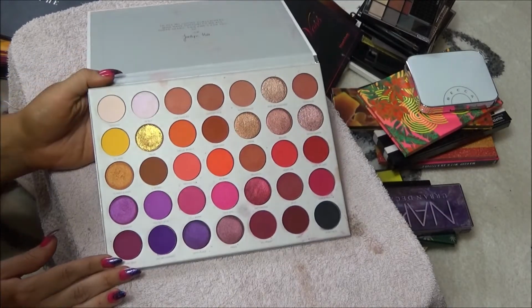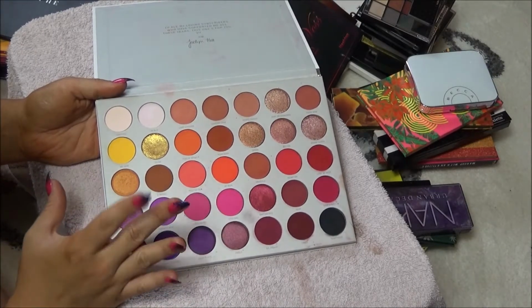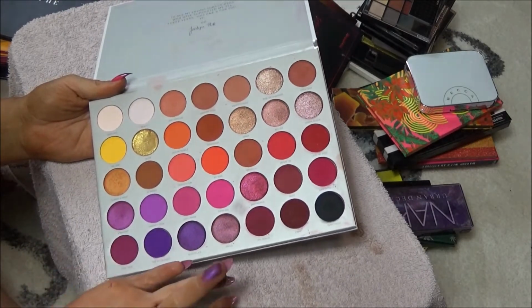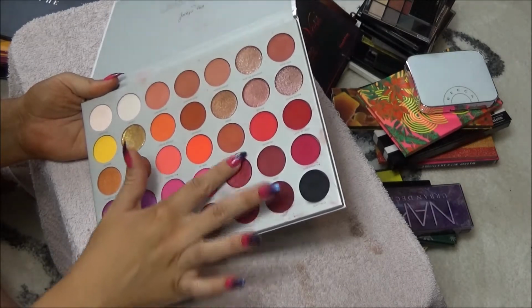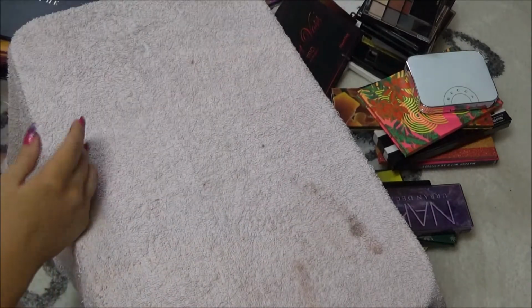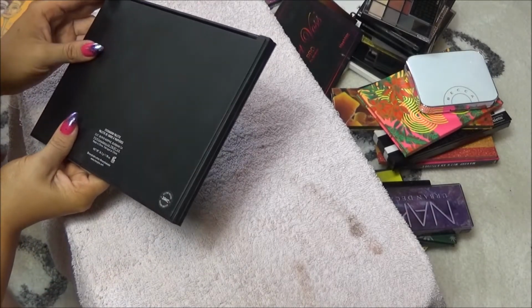I really don't have a lot of problems with the Morphe formula per se. Some of their mattes can be a little bit hit or miss. And honestly, the shimmers that they do with Jaclyn Hill, I actually think they're prettier than the ones they do in their regular palettes. Like this one right here, Empowered. I am a sucker for these shades. I really am. Anyway, nice palette. Keeping that one.